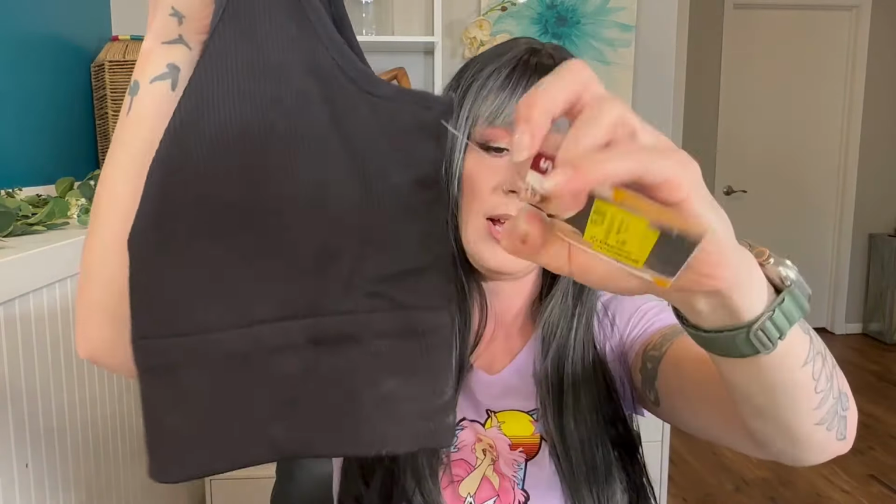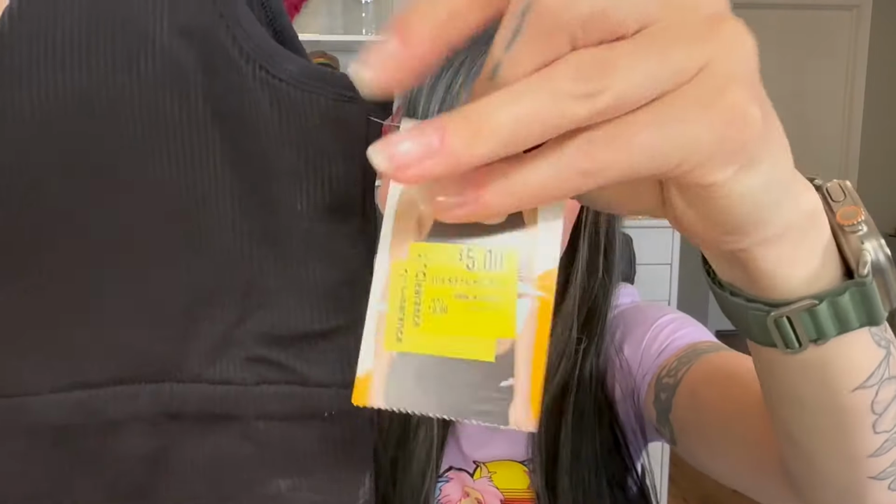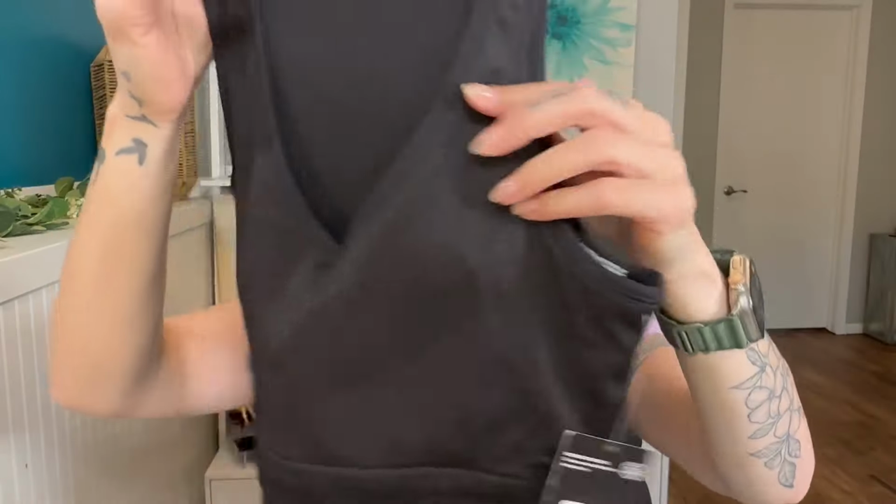So of course, this shirt was on clearance for $1. I also found this shirt for $5. This one is kind of a sports bra, and it does have some built-in padding in the top here. Now, my thing is right now I'm kind of dealing with some back and shoulder issues. So I'm going to put on some things for you, but other things I'm not going to.